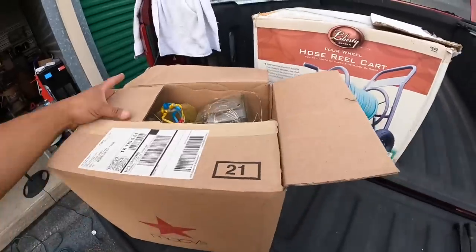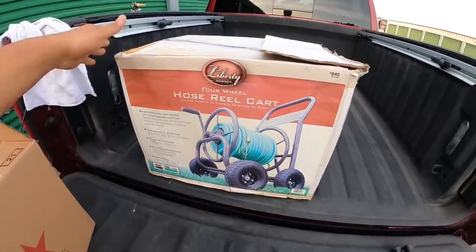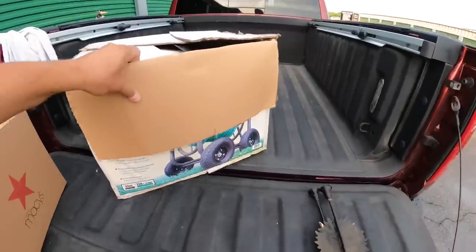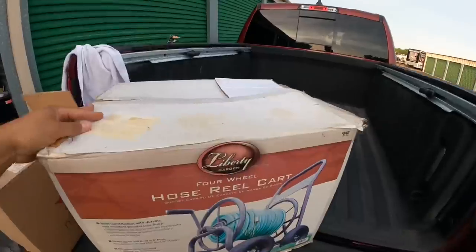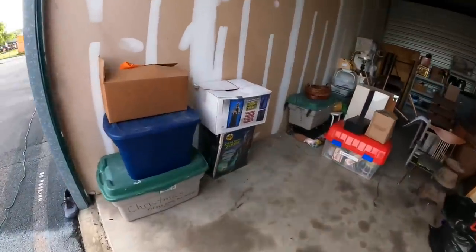Kind of neat. This guy, I couldn't believe this. I asked him if he's sure he's getting rid of this. It's a four-wheel hose cart. These guys are expensive. Brand new, never been opened. Never been taken out of the box. $3.99, baby. $3.99.